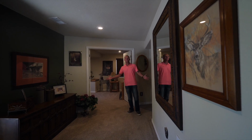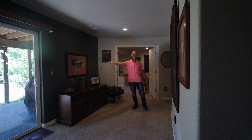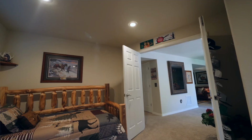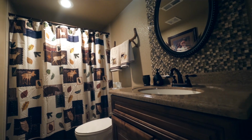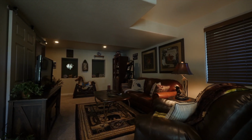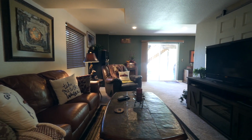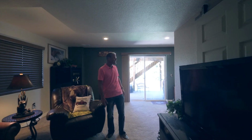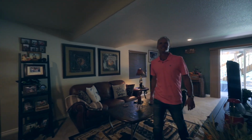This home also features a full finished basement with a walkout. We've got a bedroom over here, an additional full bath. We have a little family room right here where you can sit and hang out and also look out and check out the great views from the walkout.